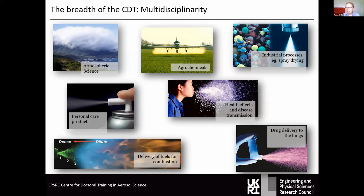So our students undertake projects in atmospheric science, looking at cloud formation. We also have students working in industrial processes. So for example, this year we have a student working on the manufacture of carbon nanotubes through aerosol synthesis. And we also have students looking at health effects and disease transmission and the use of aerosols to deliver drugs to the lungs. So because it's such a broad-ranging CDT, there are obviously lots of different issues involving responsible innovation that depend on exactly the project that a student is investigating.